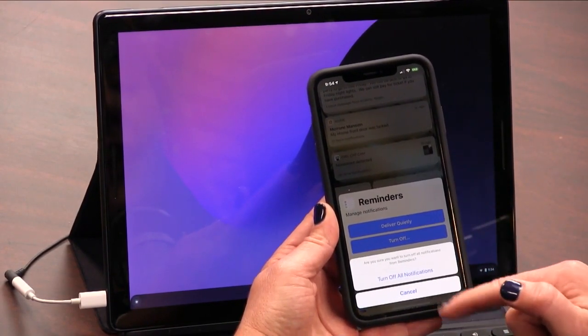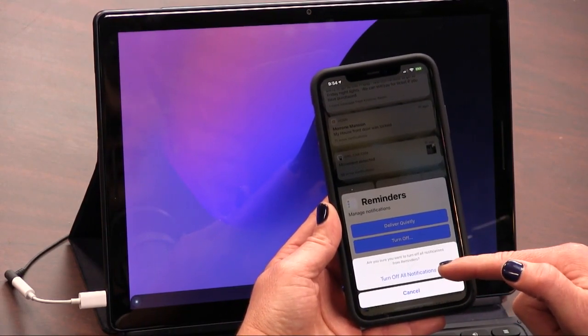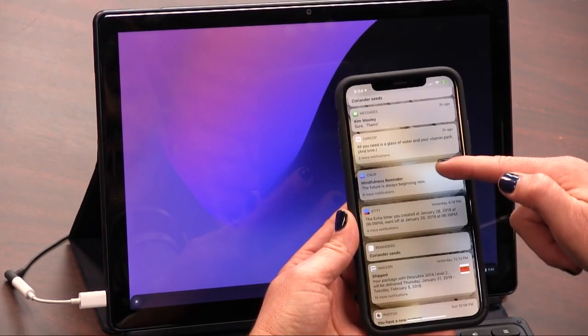Turning it off here turns off all notifications from Reminders. I don't really want to do that because I like my reminders. The problem is you can't be as granular. I guess I'll deliver it quietly and see what happens.